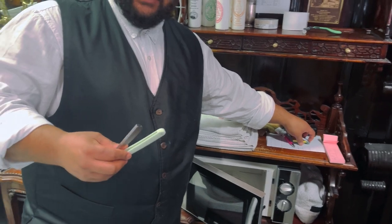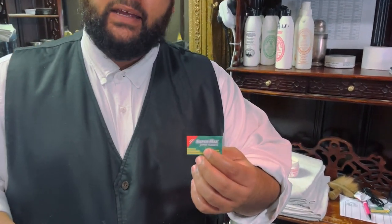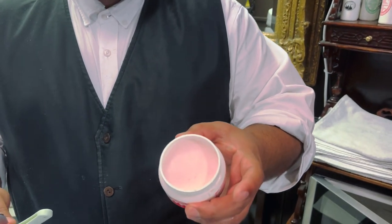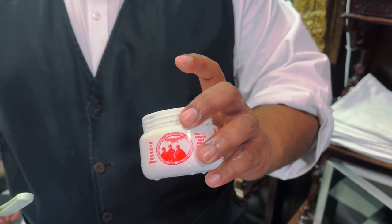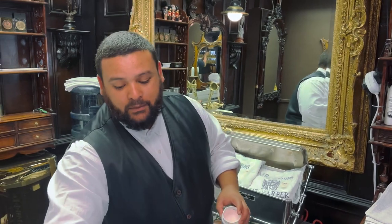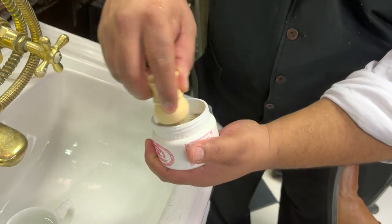So what we'll be using is a shavette with a Supermax blade, and the shaving soap we'll be using today is Rose, very good quality, good for sensitive skin, good for lathering, you don't need to use a lot. A tub like this can last you about 2 years. Okay. And now I'm just going to lather up the brush and then lather up his face.